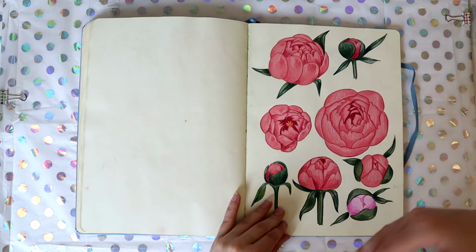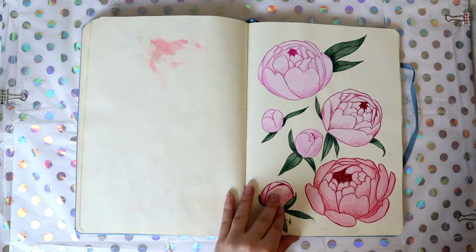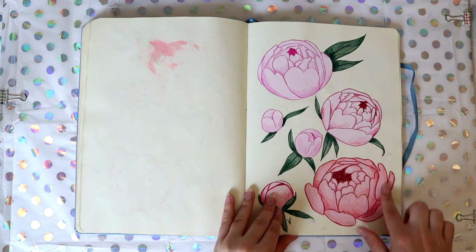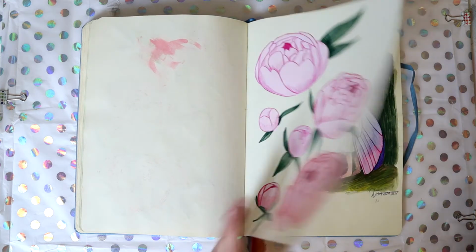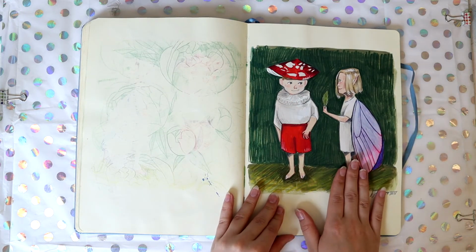I really wanted to create a few more color variations to make the sheet a little bit more interesting, and I think I like the reddish pink in the right corner the best, and I think about turning it into a print. Here is a little illustration of these two characters interacting.